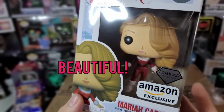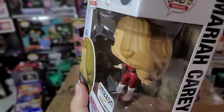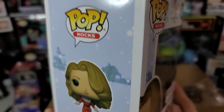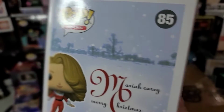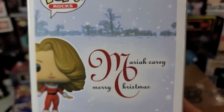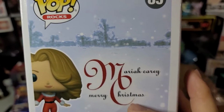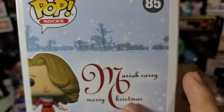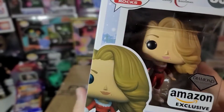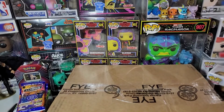About this diamond edition Mariah Carey, yeah, it's a nice one. It's a beautiful one. But once again, people were a little bit concerned about the print in the back. The picture is decent, but her name here is very blurry, so it may lead people to think that it's a fake. But this is not a fake. This is just a print error from Funko themselves. We'll put that one down over here.